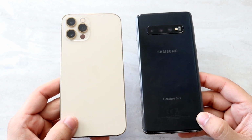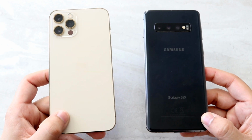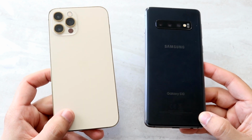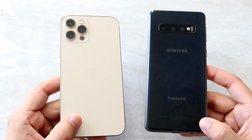The iPhone 12 Pro will definitely do the job for you, which I think is really cool. The Galaxy S10 is still going to be lasting for a long time, and so is the 12 Pro, but I think when it comes down to it, the iPhone 12 Pro is going to be the longer lasting phone of the two. So in terms of that, that pretty much covers it up.